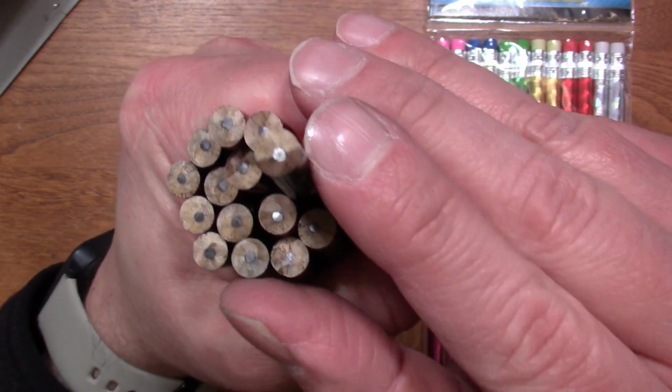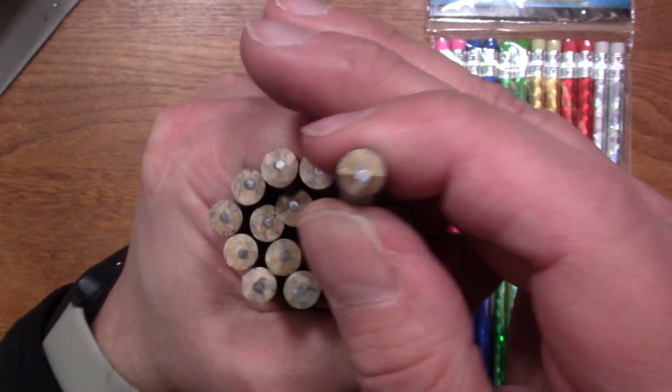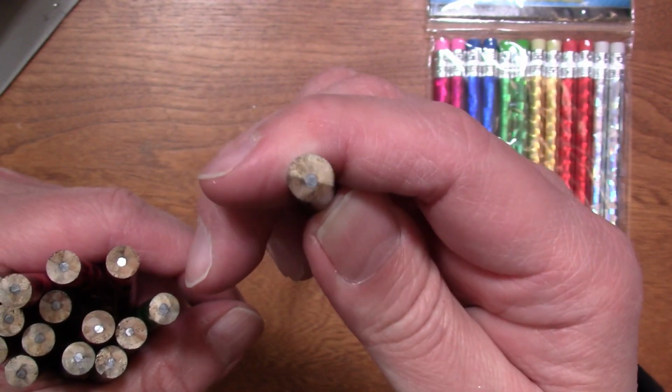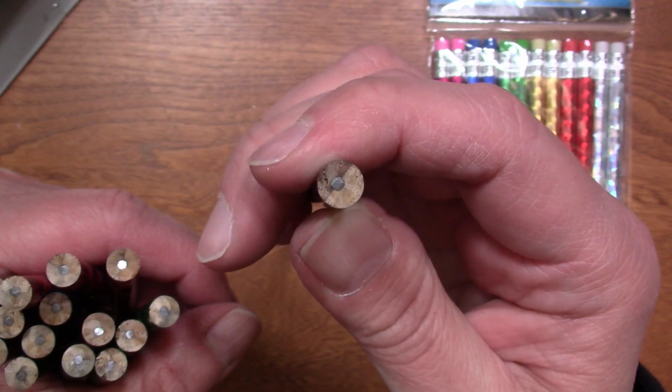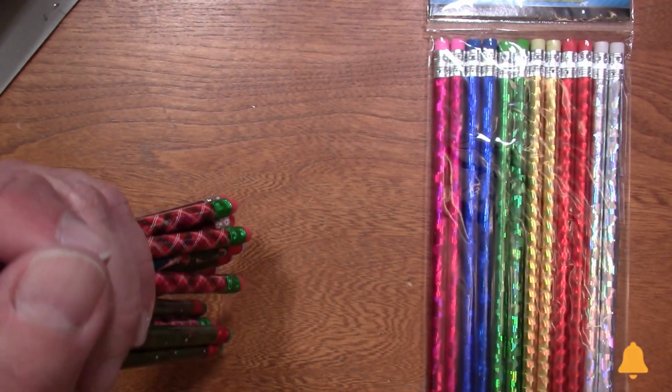So yeah, if you look at him, he is off center definitely. So he will not take a proper sharpen. And I will sharpen him.